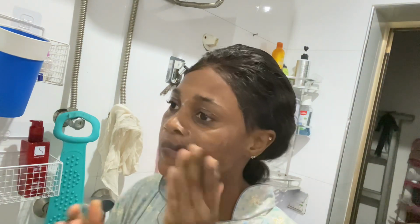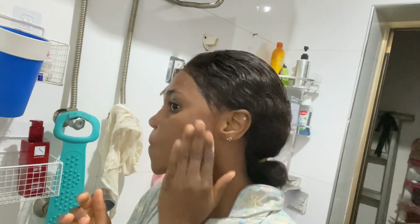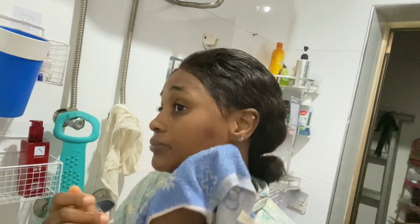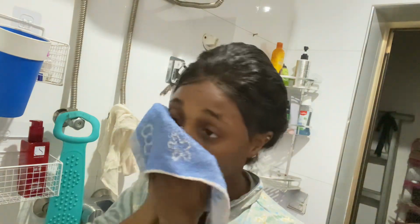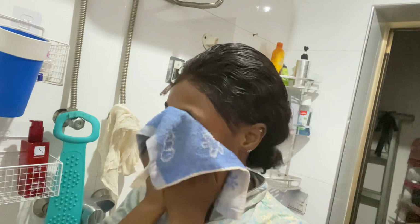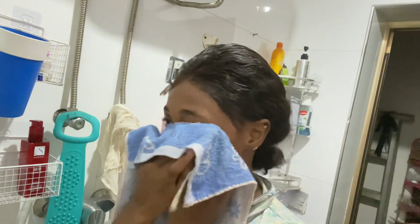My skincare routine varies due to the days. There are days I wake up and just wear face masks, and before I go ahead to wash my face, that's when I'm feeling super dry. But there are days I just wash my face with the CeraVe and apply my moisturizer.